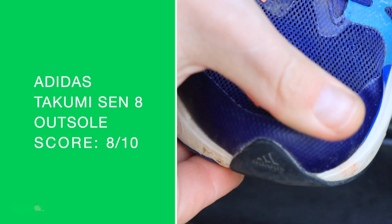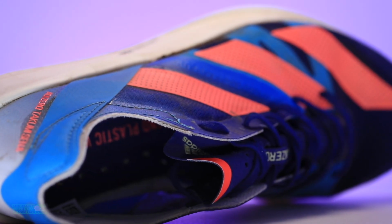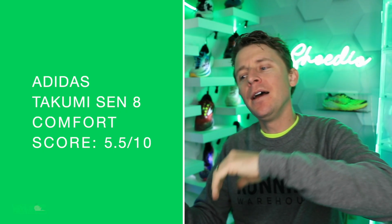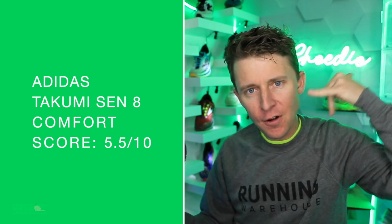All right, here we go. Fit, true to size. And again, maybe would have gone a half size down. It's not a great fit score, mostly because of the heel pocket. There you go. Comfort score. Woo! Adidas, phone call. Come on, phone call. Pick up the phone. Give me a call.